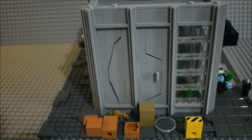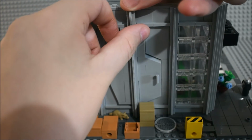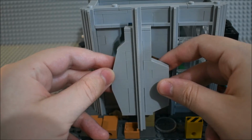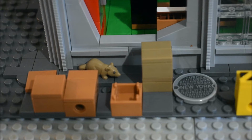Alright, so there's a cool functionality to this part of the build. Now, this was very frustrating for me to get in place there, so I'm going to be very careful how I do this. Carefully going to plop it out with my hand. You can see the rock part of the wall is blown out. It is now blown out, and you can see that there is now a giant chunk in the wall. You can see some boxes and the rat that saved Scott Lang's life.